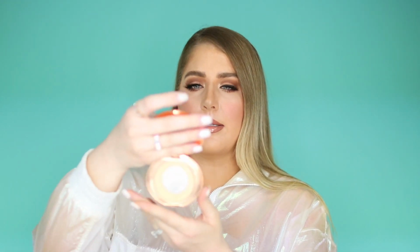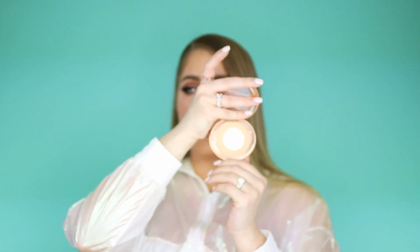My last product is the Charlotte Tilbury Airbrush Flawless Finish Powder. Now, this is the shade 2. I do have the shade 1 as well. It comes in shades 1, 2, and 3. So it's kind of like semi-translucent, so that's why there's only 3 shades. Here it is. I, of course, need another one.